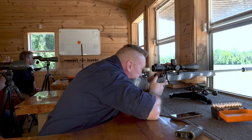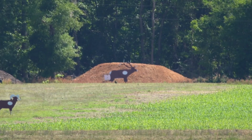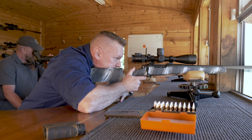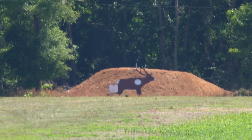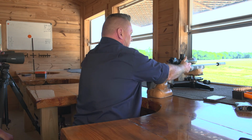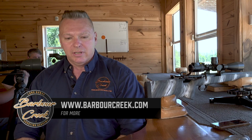I got a left to right wind, and I see, was that about 3.5? All right, we're gonna give it 3 minutes of wind. All right, level looks good, ready? Okay. Yep, wind picked up just a hair, but that's okay because I like to be straight up the leg center in the body, and that's how we shoot animals at long range.